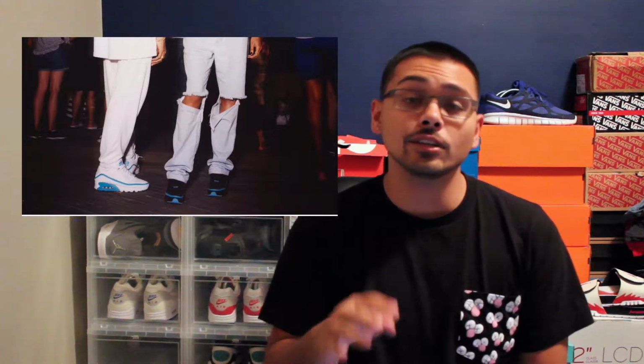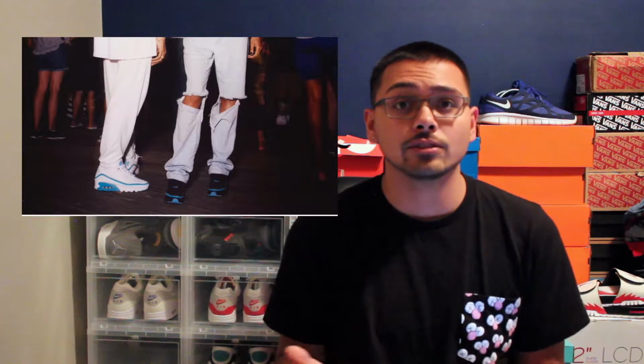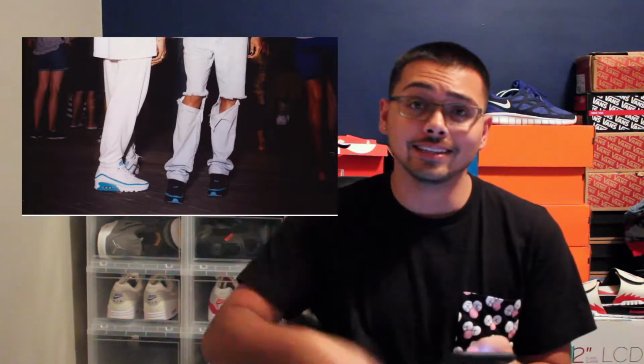And then we also have a black version of the laser blue color as well. So pretty much the same colorway as the red one, mostly black upper with the hits of the blue throughout the shoe, giving it that same look. I've only seen these 4 colorways, but apparently there will be 8, so more to come on that one. For this pack, I'm calling all of them Heat.